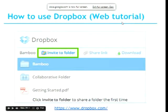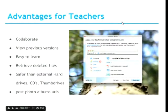Okay. But yeah, so that's just a little tutorial. So some advantages for teachers. I would say that the biggest thing that Dropbox can offer you is a safe place to put your stuff. It is so much safer than an external hard drive, a floppy disk, a thumb drive, whatever it is. It cannot blow up, burn up, can't drown. Everything is backed up really securely. I mean, very securely.